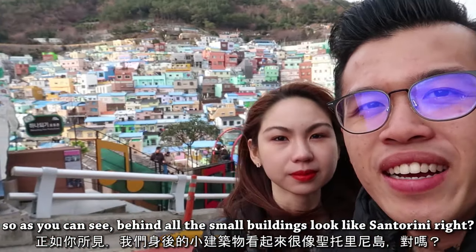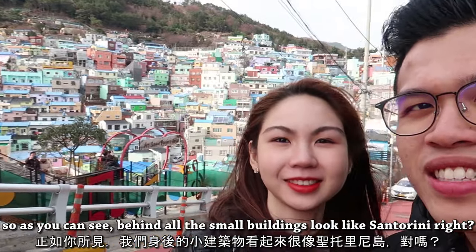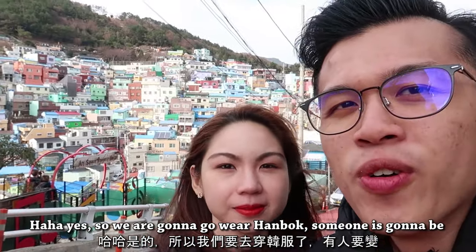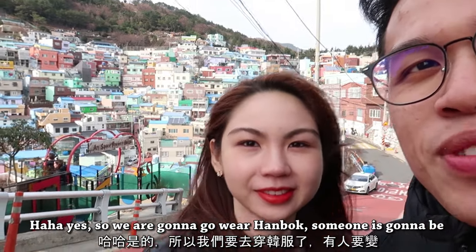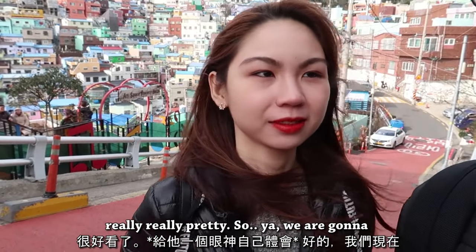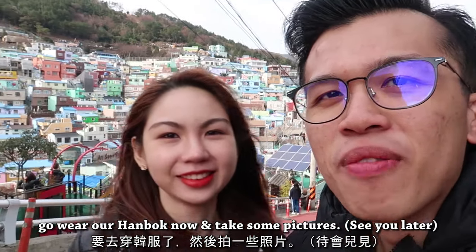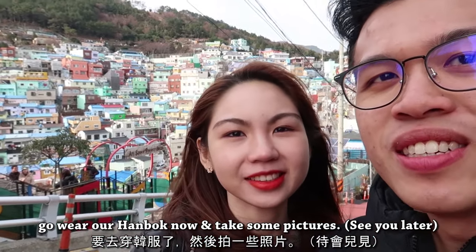As you can see, behind all the small buildings looks like Santorini, right? Yes. So we are gonna go wear hanbok. Someone's gonna be really, really pretty. So we are gonna go wear our hanbok now and take some pictures.